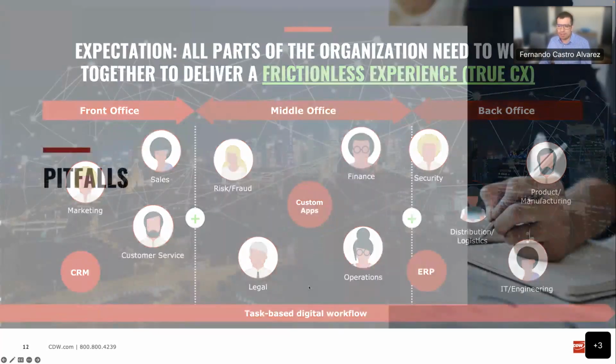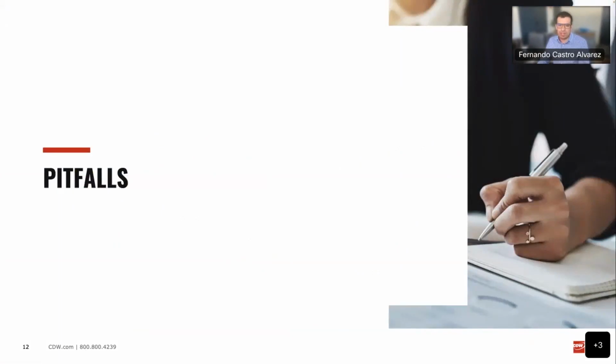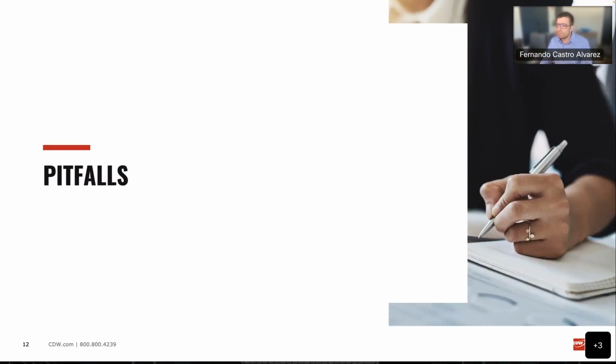So this is where we enter into the pitfalls. I always like to say that there's no secret potion to make CX work well with technology, but at least these 10 pitfalls that you're going to see are some of the best practices that we've learned in the past decade on implementing, consulting, and architecting all types of customer-centric solutions.